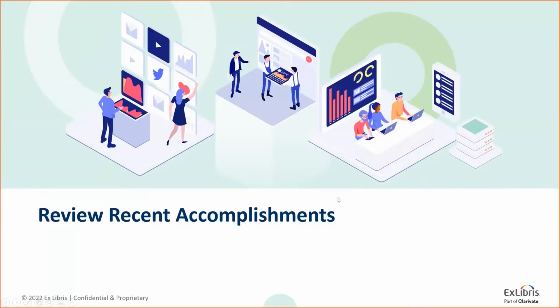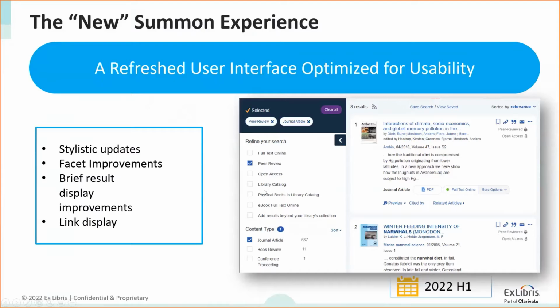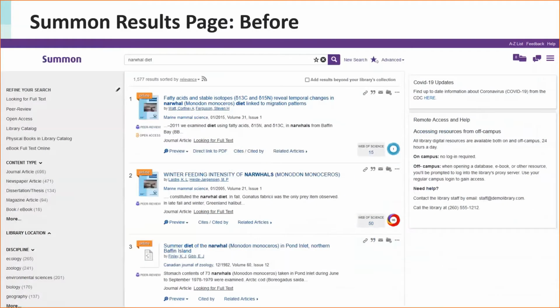So let's start off by talking a little bit about some of the recent accomplishments we've had with Summon. As I'm sure you all remember, in December, we made a big change to the Summon user interface, creating the new Summon experience. And we did a lot of stylistic updates. We improved the way that facets work in the results. We improved the organization of information in the brief results display. And we did a lot around linking and added a lot of good functionality related to that.